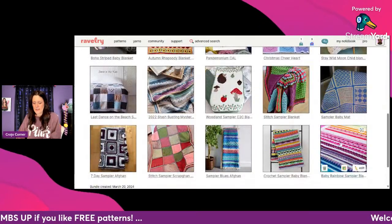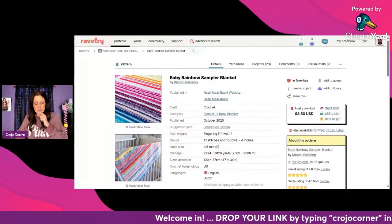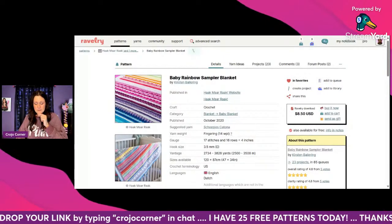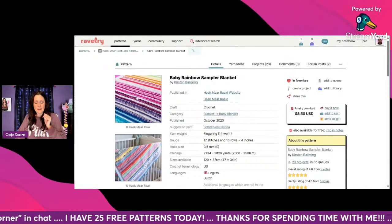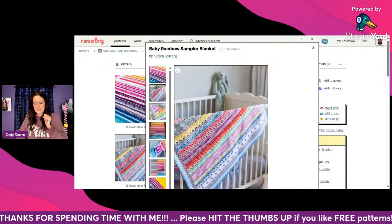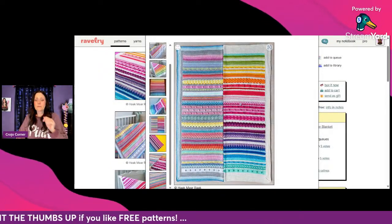And then here we have the Baby Rainbow Sampler Blanket. And this is by Kirsten Bauerling. I believe I did a designer spotlight on her, too. She has gorgeous patterns. Using fingering weight Sheepskin Katona and a 3.5 millimeter hook, you need 2734 to 3828 yards. That's a lot of yards. But look at the result. This is like one of my favorite blankets. Look at that. And then here it is in two different color schemes.